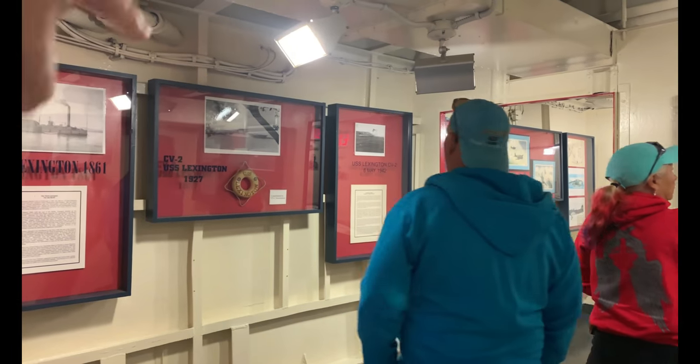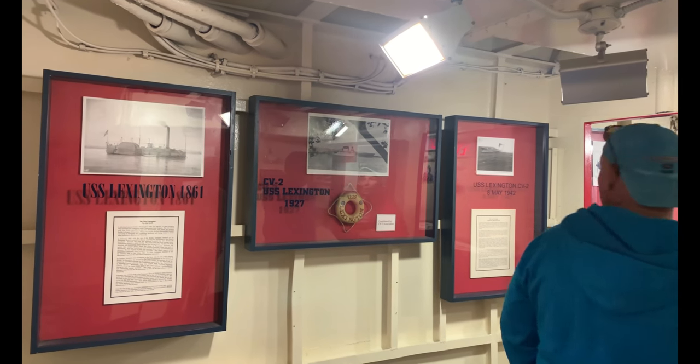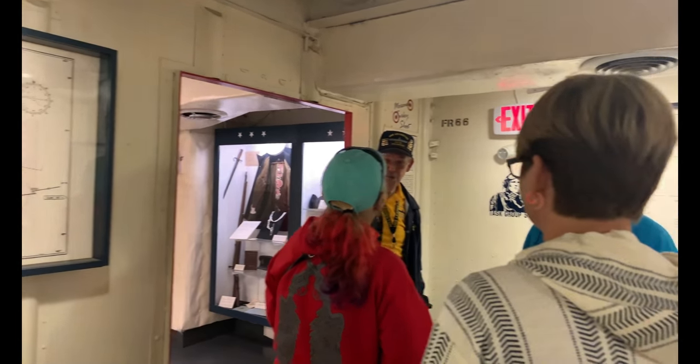Yeah, that was the original one there, CV-2, the one that was sunk, and then they changed the name of the new one to USS Lexington. You're going to enter the most luxurious area of the ship in a few minutes.